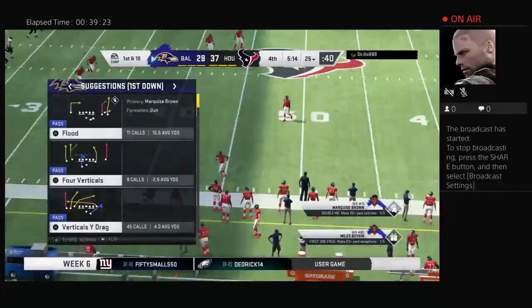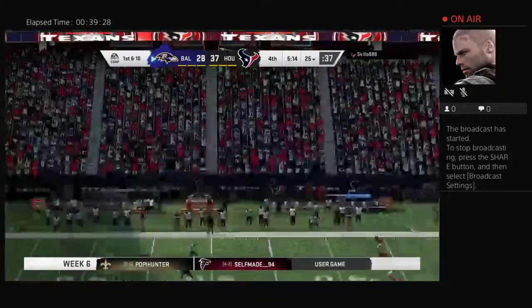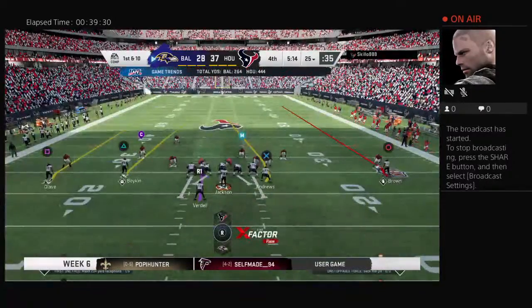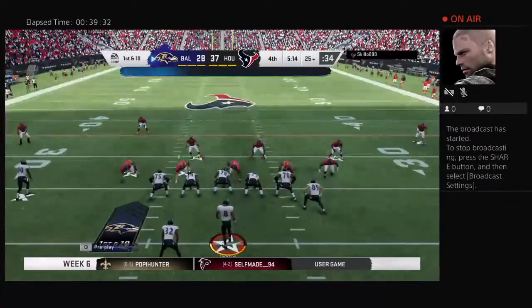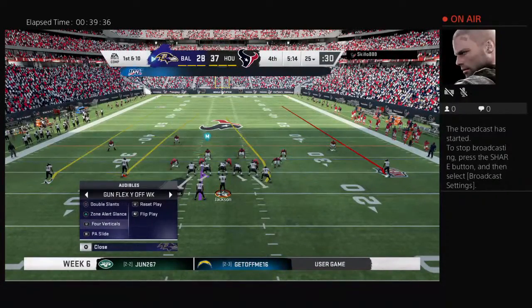The Ravens take over, 1st and 10 at their own 25-yard line. The Raven offense set at the line for this next drive. And that last drive, it was all about the ground game, ground and pound.